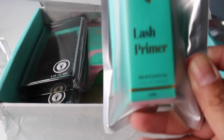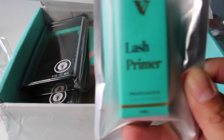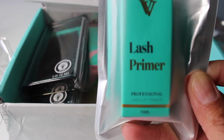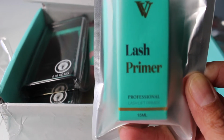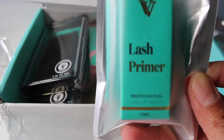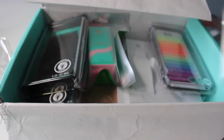They sent some lash primer, which you know you should use on the natural lashes before you apply them. I apply lash primer to the actual extensions, not to the natural lash. I'll show you what I mean later on in the video, so don't worry. But this is the lash primer.